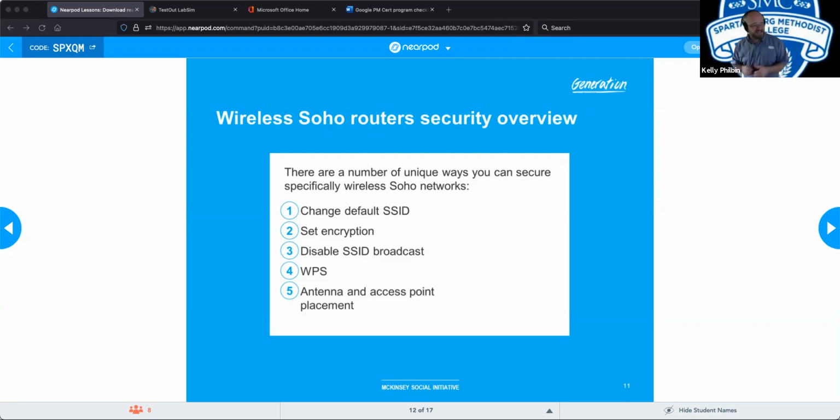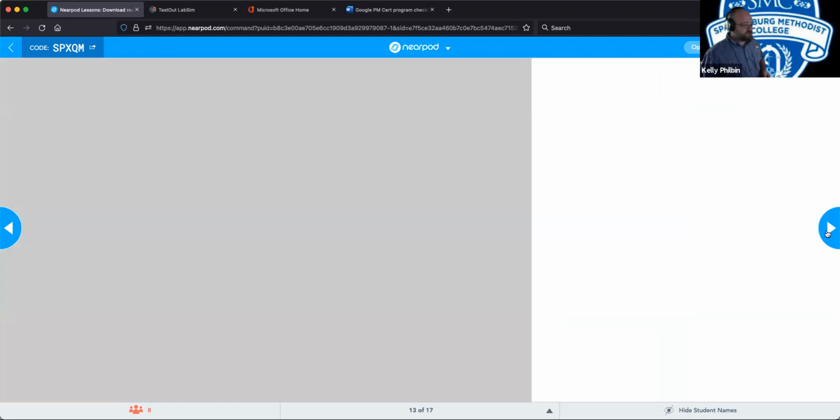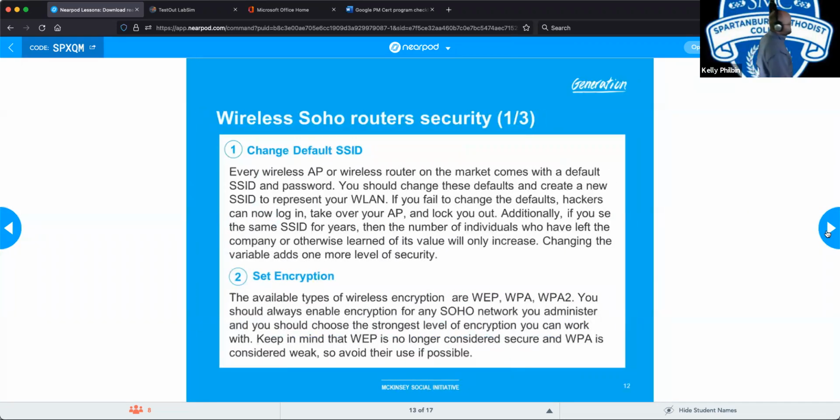And then antenna and access point placement. So all of these things with regards to your wireless are ways to protect your system. So changing that default SSID. Is there any reason why we wouldn't just change the password to keep the same SSID? Why wouldn't we keep that?